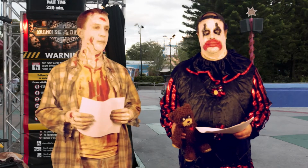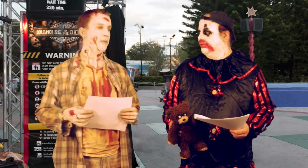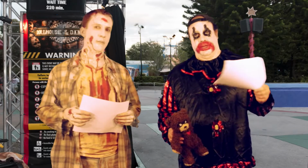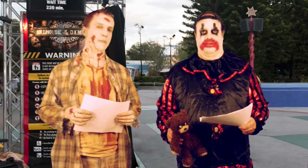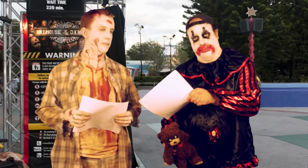Are you ready for heavy spoilers? Yep. Okay. Like I mentioned, each room has a different theme. There's living dolls. There's a ballerina room. There's a giant baby room.